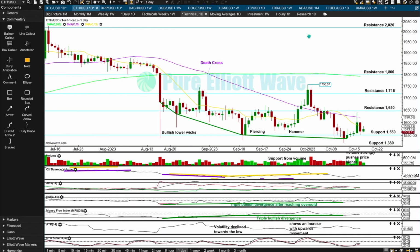Very quickly, technicals for Ethereum. The last session, a sideways inside day, finding support still at 1550. Price was unable to break above resistance on the 16th of October at 1650. Consolidation, I expect overall upward movement from Ethereum is most likely. At the low here now for the 12th of October, that may be the final low.